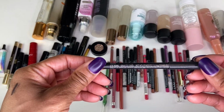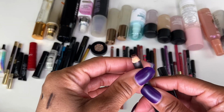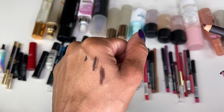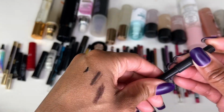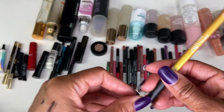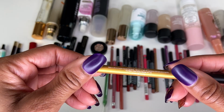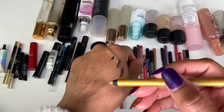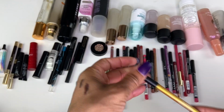Here is the MAC Eye Kohl in Teddy. Beautiful brown, shimmery liner. And I love it in my waterline, so she is definitely a keeper. Sorry, the tip is all raggedy. I'm decluttering this. This is from L'Oreal, their Infallible Pro Lash eyeliner. This is in the shade Gold, and this does not show up on my eyes at all. I thought it was going to stand out, and it doesn't, so I'm throwing it away.